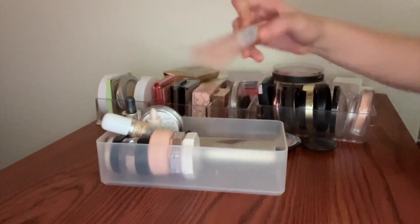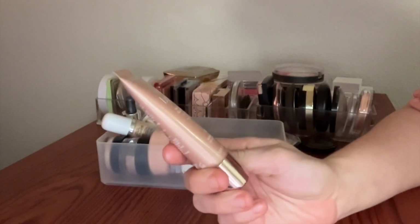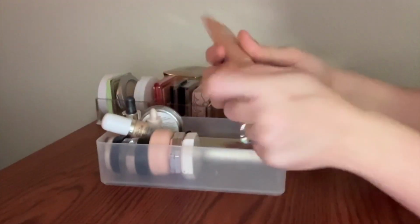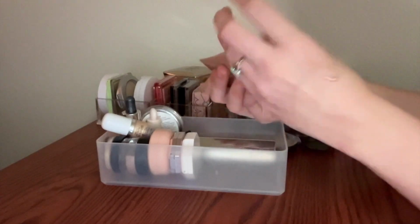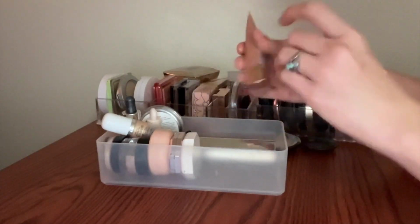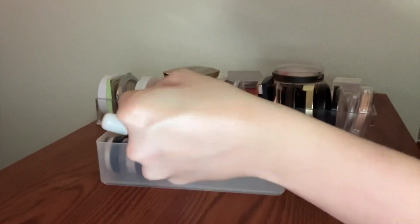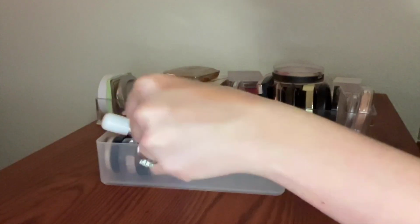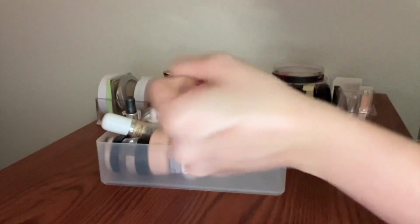One that I love from the drugstore is the Revlon Skin Lights Face Glow Illuminator. This is the shade Sunrise Luster. I don't actually know if you can get this anymore, so I'll be brief. But again, kind of similar to the Charlotte Tilbury Hollywood Flawless Filter. But to me, this one's just more highlightery. I don't know. I mean, really, you could use them for the same purpose. But I wanted to use this one more as a liquid highlighter and that one more as a primer. So that's what I do.